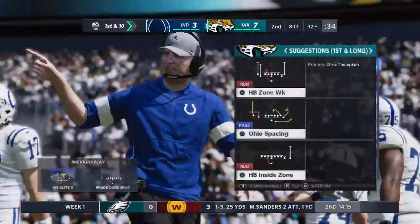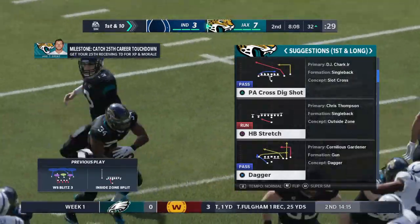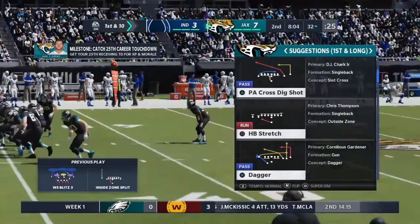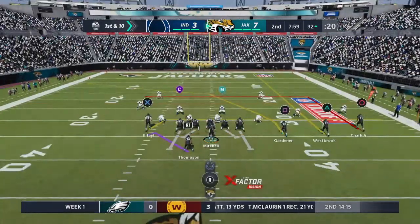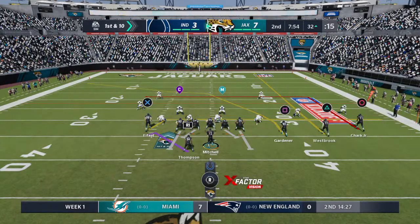1st and 10. Well, partner, what do you think? Might have been 4-down territory if they didn't pick it up, but... Yeah, it's a moot point now. I was curious, so if they didn't get it there, would they have gone for it? I guess we'll never know. Yeah, we didn't have to make that call, but I have a feeling both of us would have said, go for it. From the 32 now, here's 1st and 10.